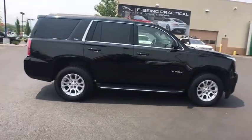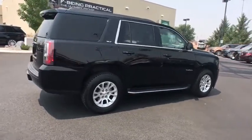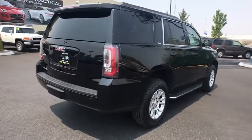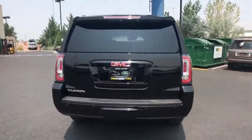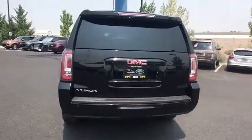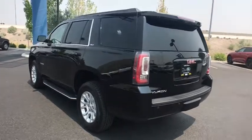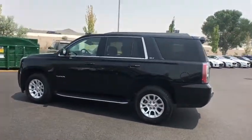Here are some of this vehicle's great options. Steering wheel audio controls, power passenger seat, traction control, anti-lock braking system, keyless entry, remote engine start, power liftgate, stability control, tow hitch, lane departure warning, backup camera, leather wrapped steering wheel, Bluetooth, adjustable steering wheel, power steering, floor mats, cruise control, auto dimming rear view mirror, aluminum wheels.